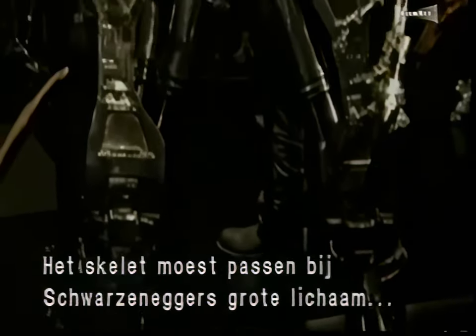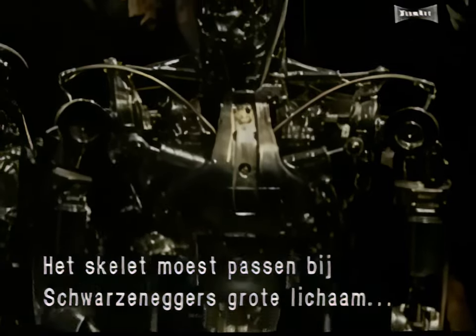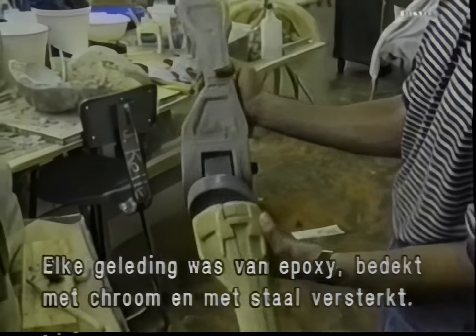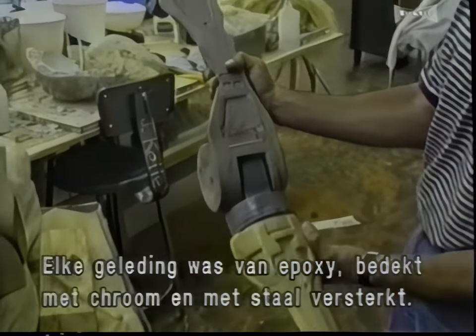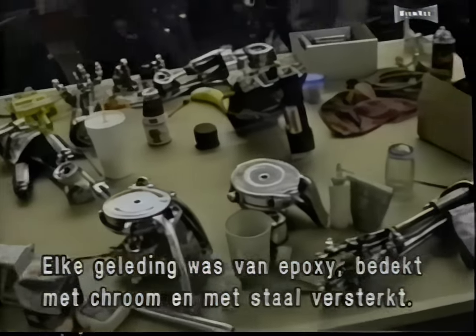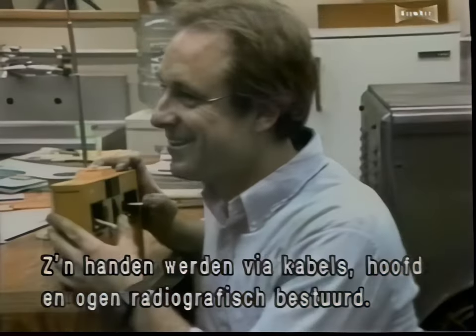The endoskeleton puppet was built to match Arnold Schwarzenegger's massive frame and weighed more than 100 pounds. Each joint of the skeleton was crafted from epoxy, chrome-plated, and then reinforced with steel ribbing. The hands were cable-operated, while the head and eyes were radio-controlled.